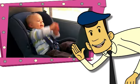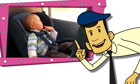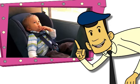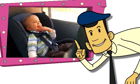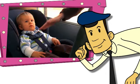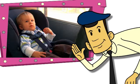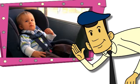Here's a cute little guy facing the rear of the bus. But what's wrong here? Look at the harness. The harness clip is too high and the straps are in the wrong slot. Remember, for rear-facing seats, the harness strap should come from a slot at or below the shoulder. That's better. The harness clip is at armpit level, and the straps are coming from just below the shoulder.